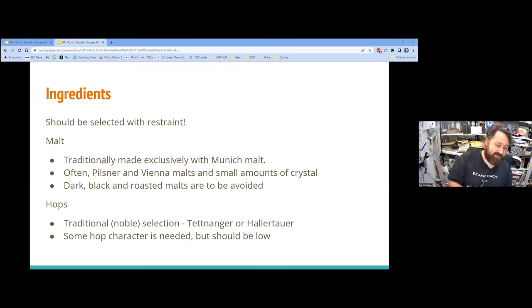If you find yourself trying to add roasted or black malts to bring your color up to where it should be, then you have fallen from the path of righteousness there. You hew to the true line, keep it as much as possible very, very simple. In terms of other additions to the grist, Pilsner and Vienna malts seem to be quite common, and often crystal to get that toffee caramel flavor. But then, as we were talking about with the Märzen, it's very easy to go too far on that and make up with ingredients what you should, I think, be nailing with process. This is a simple beer, I think, done well, rather than trying to catch up with yourself with recipe selections.